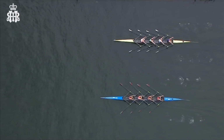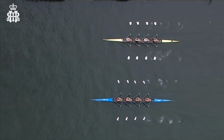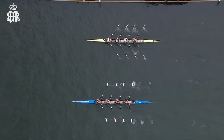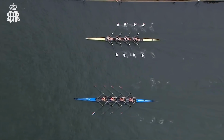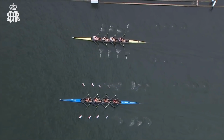Okay, this is what rowing is all about. This is why you train. These are the moments that you live for. The British are doing a fantastic job. They've got the home crowd next to them. Come on, girls, here we go. The British crowd are going crazy here at Henley Royal Regatta, and it's hard to say whether that quad in the yellow boat from Great Britain is going to come level with the Netherlands in the blue boat.